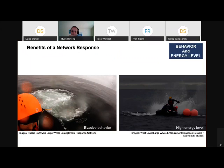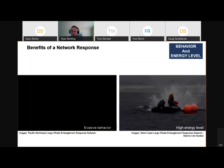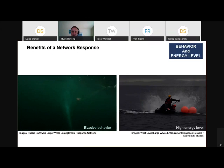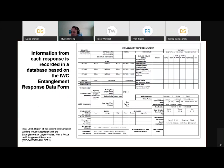In terms of behavior and energy level, we also collect documentation to look at that, which gives an idea about the whale's condition. And we also collect the gear, which allows us to identify the gear to a fishery. If you are just looking at gear being towed through the water, it's really hard to identify that. But with gear in hand, you can learn a lot more.